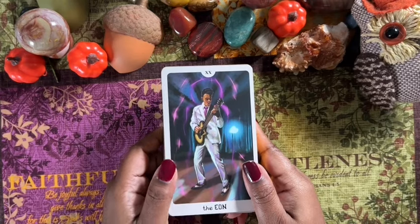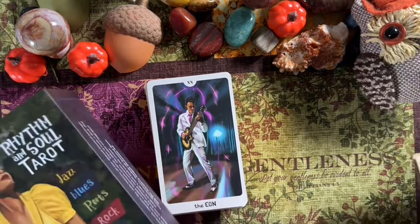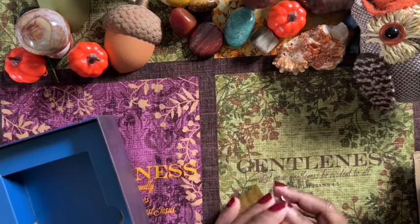So that is the Rhythm and Soul Tarot. Very excited to have it. Glad I finally got it. That's all. I'm just glad I have it. You know, I'm just glad to finally have it.